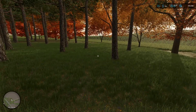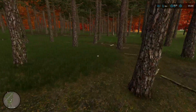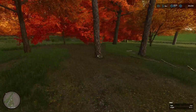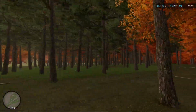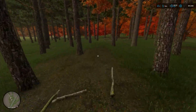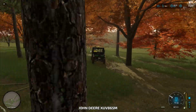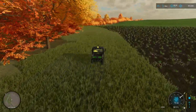There's a whole lot of pine trees. Bit of a forest. Are we going to get into forestry? Might be interesting. Might very well be interesting. But we'll leave it for now. We'll consider that. That's interesting. I didn't really even contemplate any type of forestry on this map.